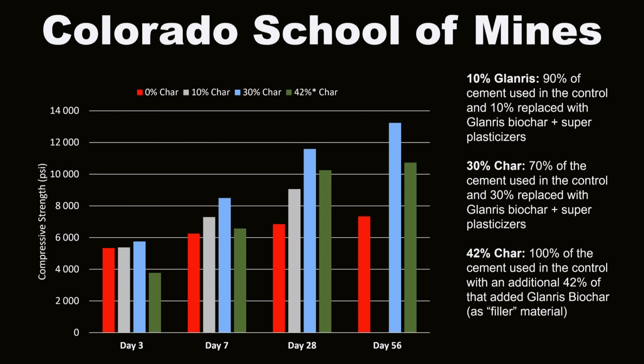After these time periods, you see what the compression strengths are. And then you see our material replacing 10% and 30% of the cement, and then a replacement of about 42% of the fine aggregates. So not replacing any of the cement, but just using it as a replacement for the aggregate. What you can see is that, with the replacement of the cement, we're maintaining very similar compression strength early on, and then over time this builds tremendously, and at the 30% replacement of cement with our rice hull biochar, we're now up over double the compression strength. So this is really big news.